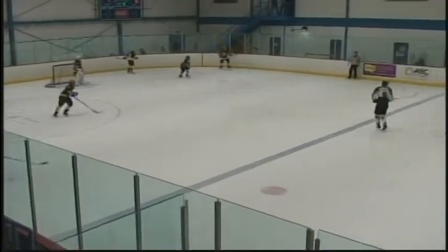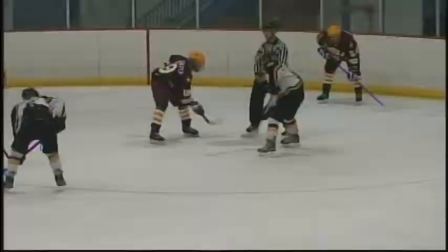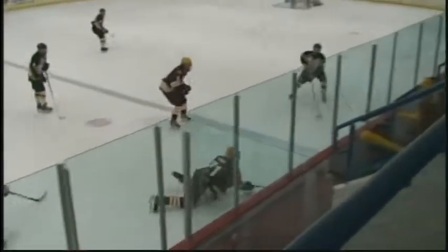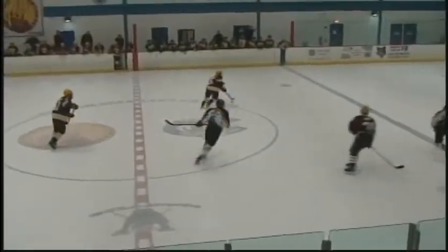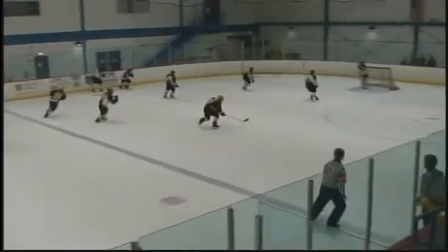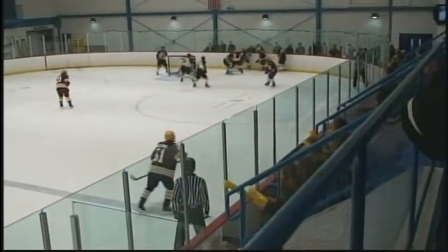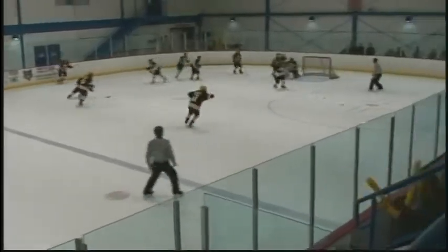Loyola with it. The outlet pass ahead. And all the way down. And that's icing against Loyola. Right through the slot, over here to the near side. Set into the zone, right back out. And the extra attacker on the ice. Goalie pulled. Over to the side. Back top. Back deep. Shot saved.